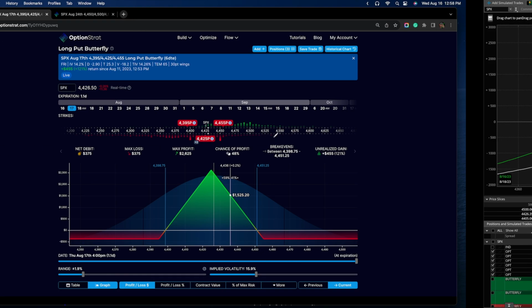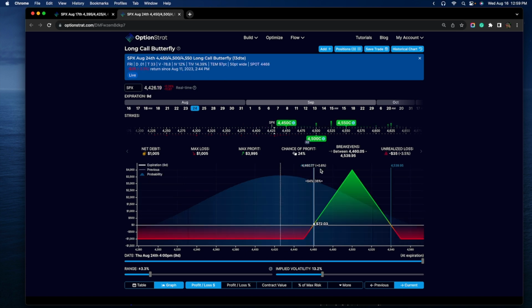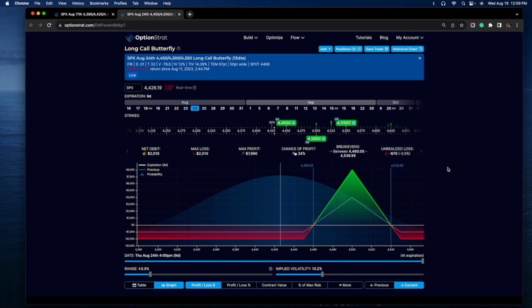If we actually take a look at the individual strike prices here, for the beginners, I like to use OptionStrat because it's pretty easy to explain. So what I have is one put butterfly, and it was opened on August 11th at 12:53 p.m. Eastern time. And then I have two of these call butterflies. I'll adjust it so it matches, right? So there we go. This position costs about $2,000 to open, and this is the expiration right here.